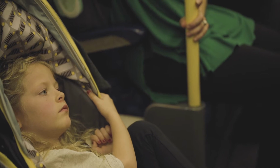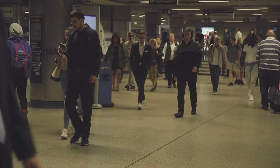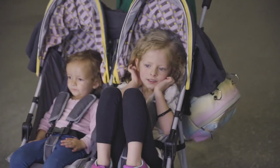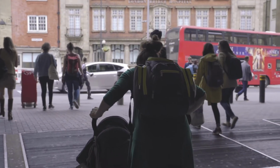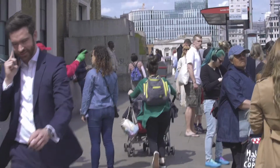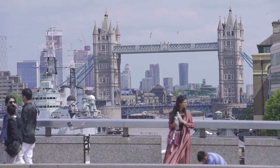Our first stop was London Bridge Station, so we got out and we got to see Tower Bridge, which was just an incredible view, and I think the girls just really enjoyed seeing all the different people walking around, and especially getting some fresh air after being on a plane and in airports for so long. It was just such a nice time to take a deep breath and enjoy where we were.